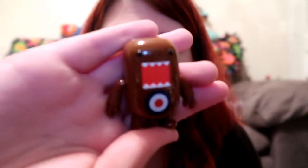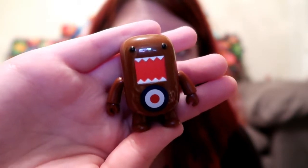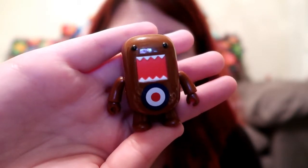The next two things that came in my Steven box are a little weird because they don't have anything to do with Steven Universe. I got this little Domo, which was actually from a Domo blind box, which I love. I'm not mad about this at all. I just don't know why it came in a Steven box. This little Domo came in like a Domo mystery box and there were like some really cute ones and I got the little Target Domo, which is super cute and still don't know why it came in the Steven box.